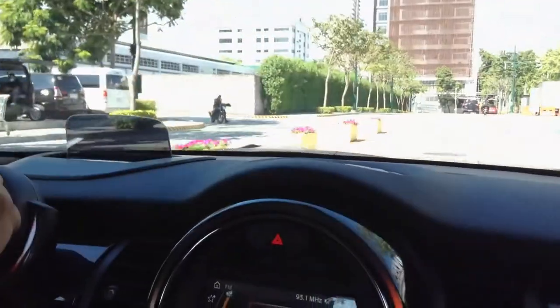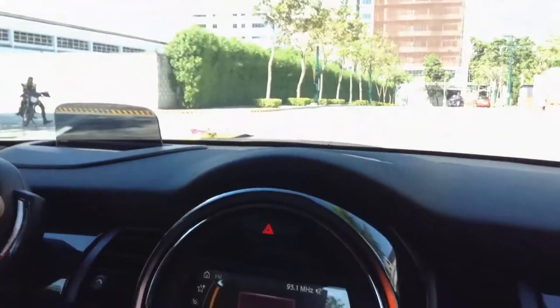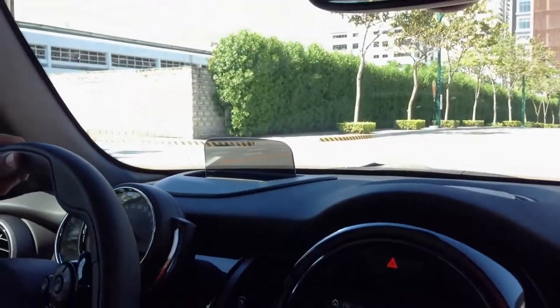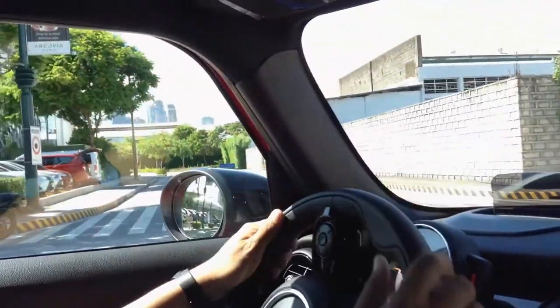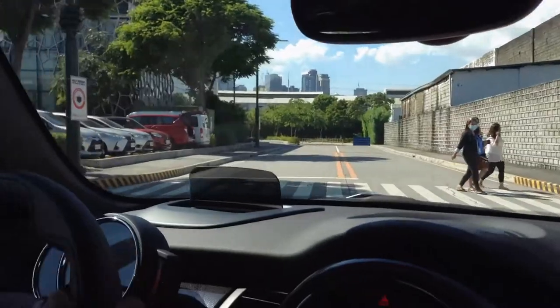Tapos, dun ba yung sinasabi mo, sir? Mm-hmm. You'll end up in the McDo. Kaso sarado ata. On the left dito, sa left. Dito na tayo magpalit, sir. Okay.